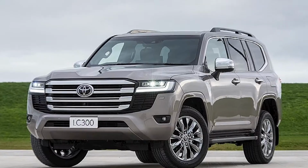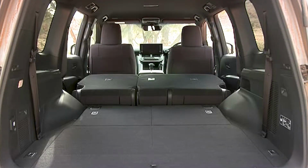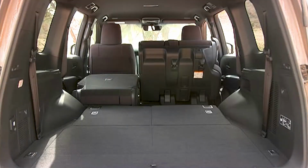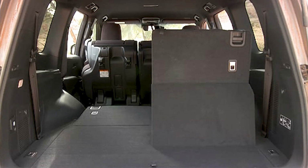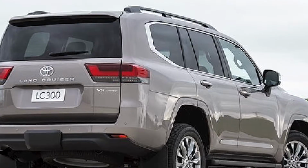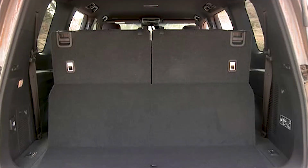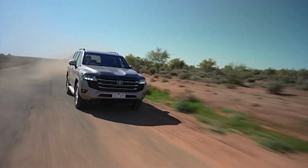The V6 engine is mated exclusively to a segment-first 10-speed torque converter automatic transmission that improves response and fuel economy while reducing noise, vibration, and harshness. Thanks to its new generation engine, intelligent transmission and weight saving measures, fuel economy has improved by 6.3% on combined cycle compared to the outgoing V8, to 8.9 liters per 100 km.